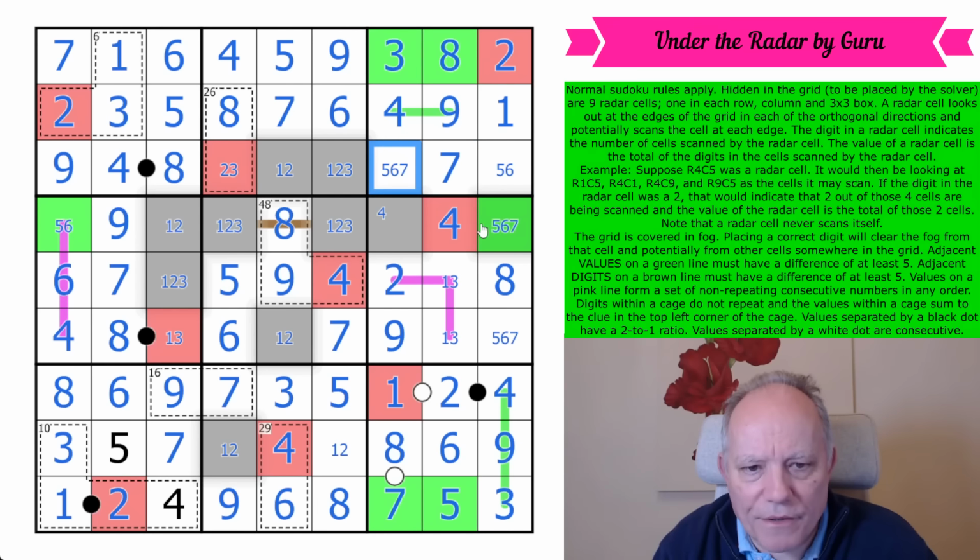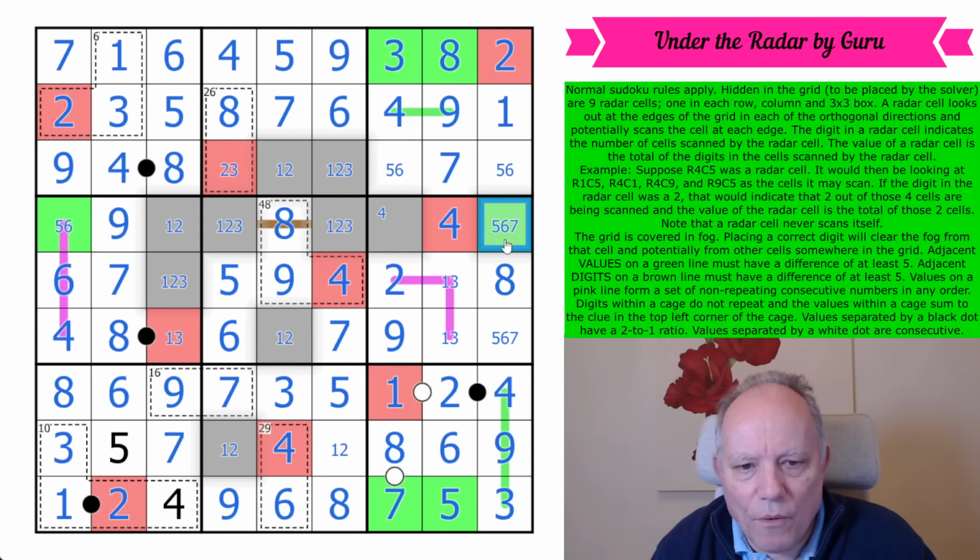Oh, how come I can't do the 5, 6 pair there? Or this. This is now not 4. This is 5, 6, or 7. It's not 7, actually.